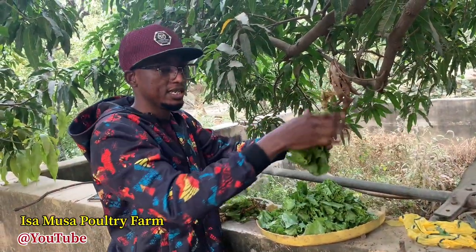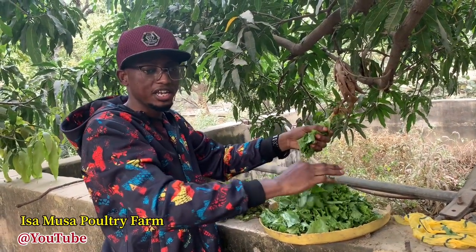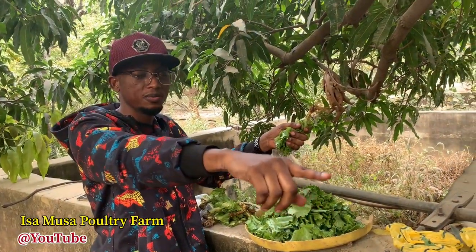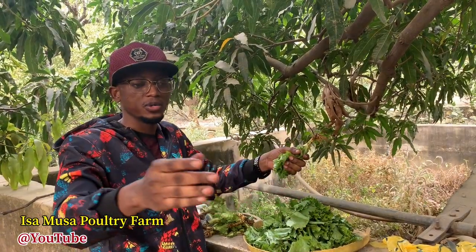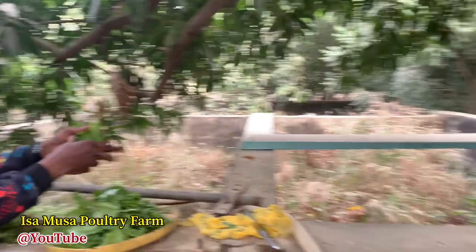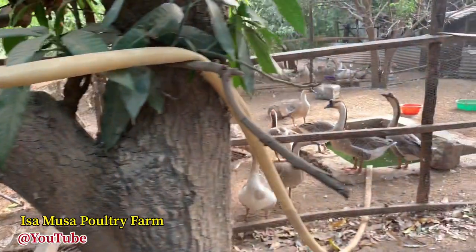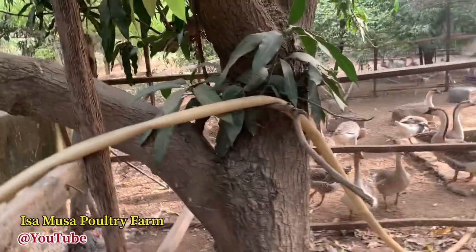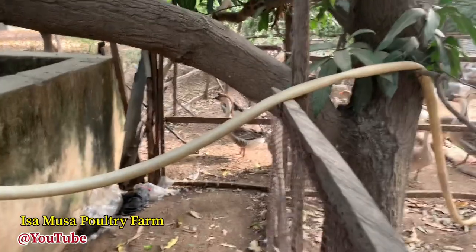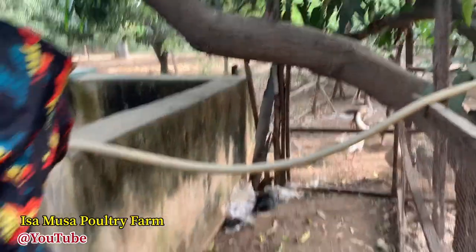So as you can see, this is the last one that I'm putting. And if you look behind, you will see them. They are already coming closer. They are waiting for me to go and give to them. Please show to them. You can see them, right? You can see them behind the wood. They are patiently waiting for me to come and deliver to them this delicious treat.